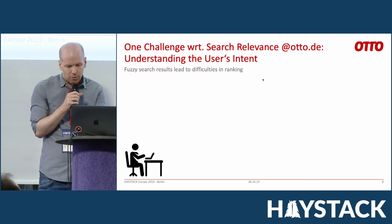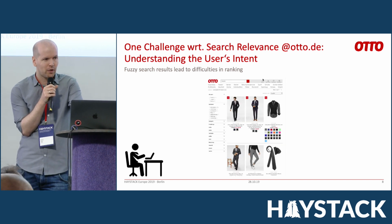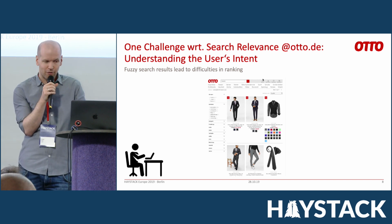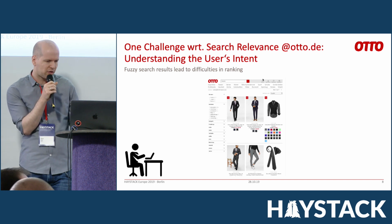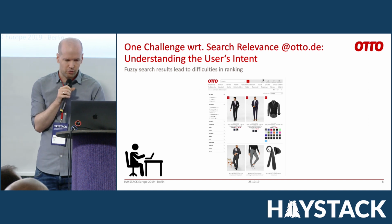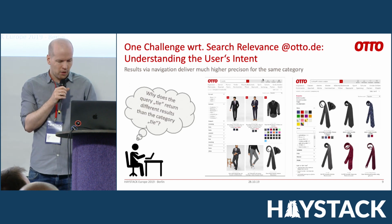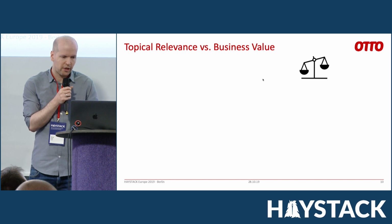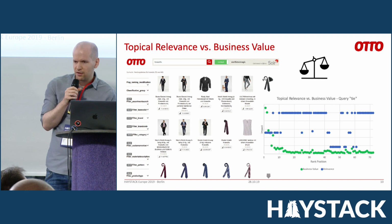The second part of the problem is the ranking. This is our search result for tie. And as you can see, it is not the best. There is at least 1 tie in the first 6 hits, and you can somehow figure out why the other suits are in this result, but it's not a good result. It should look something like that, probably. Why is that? That is connected to our mixing up topical relevance and business values.